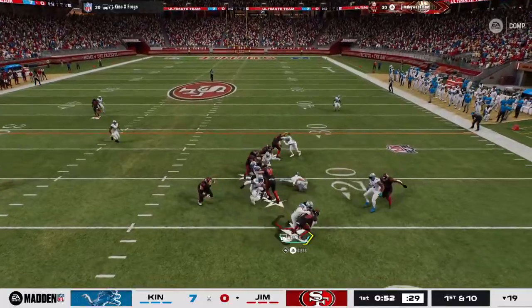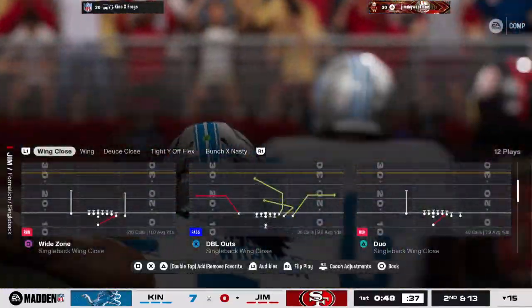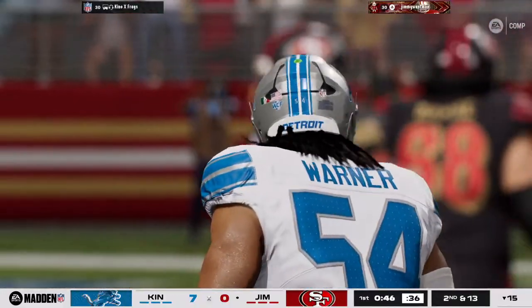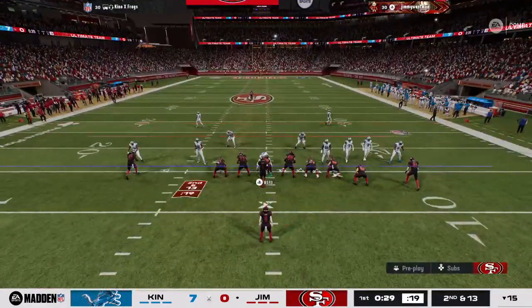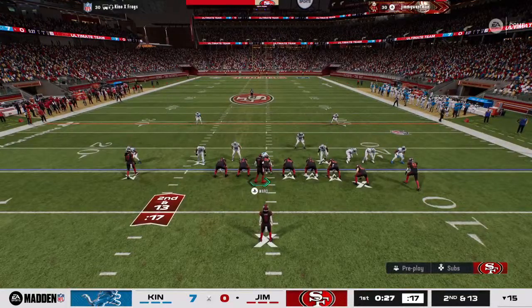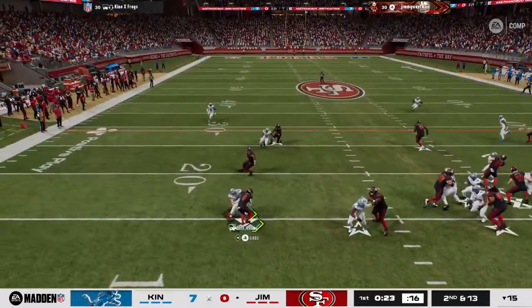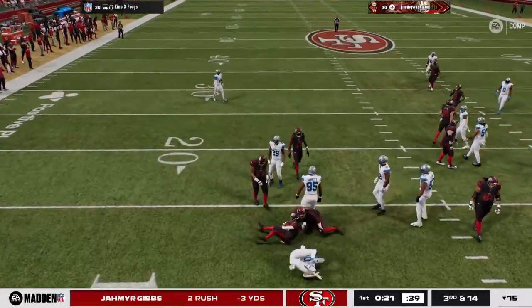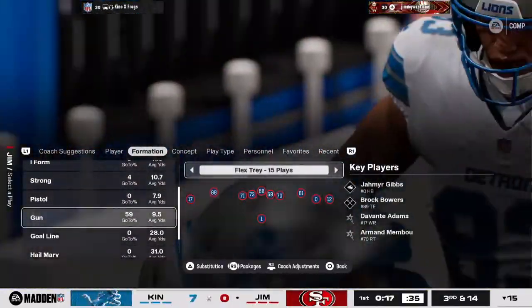Now the first carry for the Alabama speedster, Jahmyr Gibbs. And this play going nowhere. He is taken down behind the line of scrimmage on their first play of the game. After the loss of 3, it is 2nd and 13. Once again, it's Gibbs. And they'll stop it. At least it's an improvement over the last play. They're not losing yards, but they didn't gain any here.